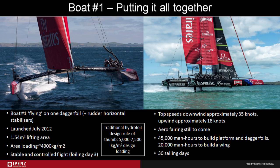At the time, we were sort of doing about 35 knots downwind and about 18 knots upwind. There was still all the aero fairings to come, so the boat was quite crude. The structure was there, but all the finishing hadn't been done. So we still had beam fairings to come and sort of wing sealing, so sealing between the wing and the platform was still to come.